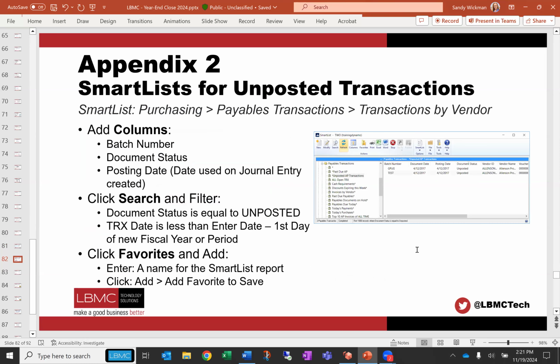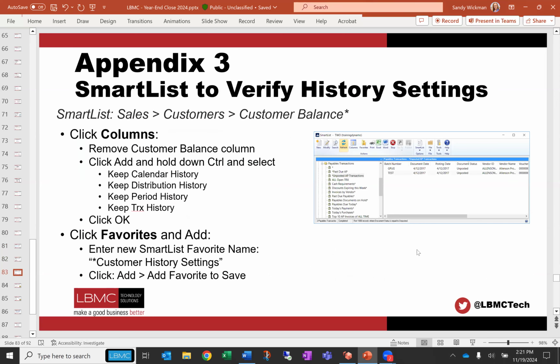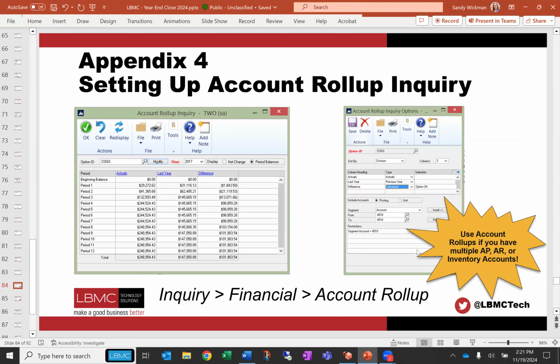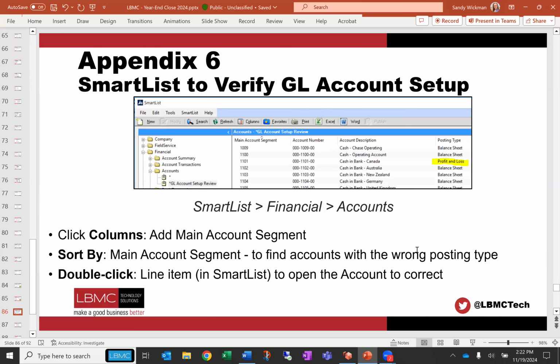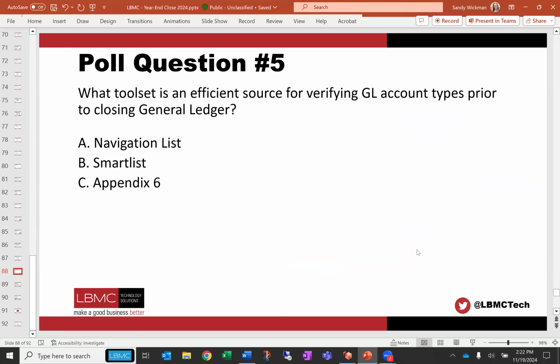Smart list for unposted transactions gives you the ability to quickly look and see what things need to get cleaned up and managed for period end and year end. The history settings we mentioned. This one I think is really awesome, and it's quite an underutilized option for GP users. These account roll-ups, if you have multiple accounts that are cost of goods sold or inventory or accounts receivable, allow you to see all of those things rolled up into a single inquiry window without exporting things to Excel. So we can help you with that as well. 1099 vendor setups, GL account setups, right? All of these things are available for you.